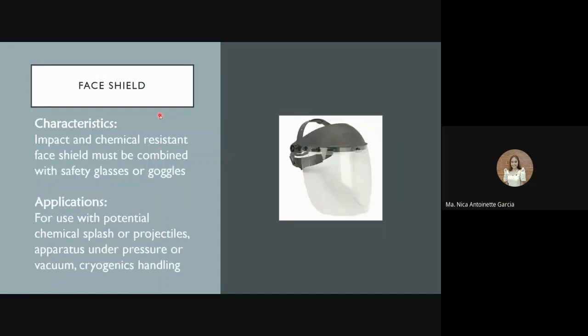Next is the face shield. Impact and chemical resistant face shields must be combined with safety glasses or goggles. For applications, it is used for potential chemical splash or projectiles, apparatus under pressure or vacuum, and cryogenics handling. So it is different from the face shields that we use for biological hazards, like COVID-19, since this one is a bit thicker, because you use it when you are handling chemicals.